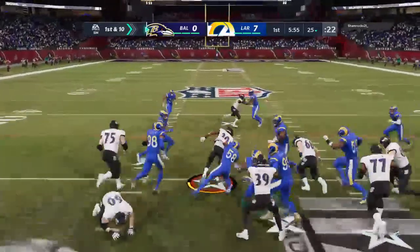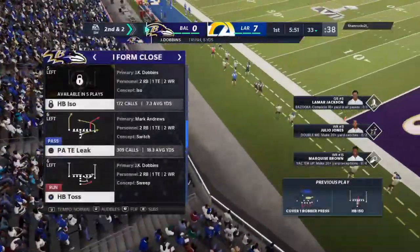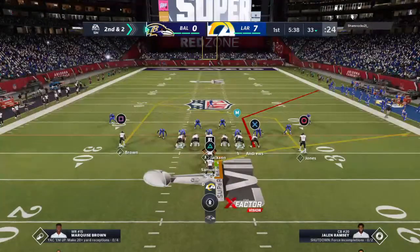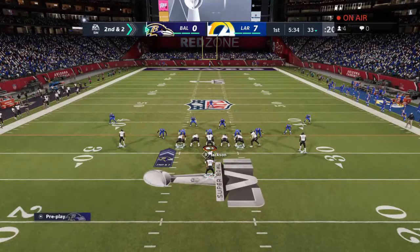They'll run for the first time with J.K. Dobbins. And they'll get him down after a pickup of 8, 2nd and 2. A nice run here early on. It doesn't take a great play caller to realize you want to establish a guy of his caliber who runs like this early because they'll pay dividends as the game progresses.